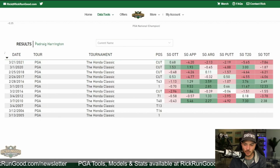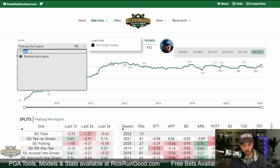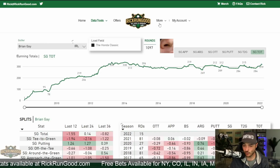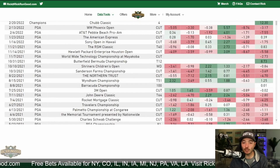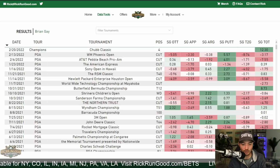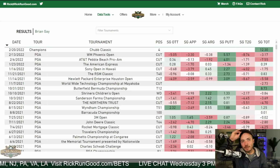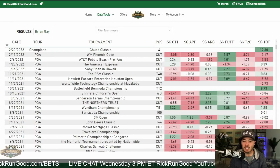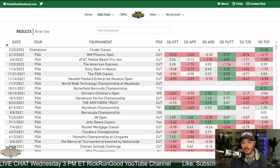I will say, I think that there's going to be maybe a rush to play Brian Gay, or at least as much of a rush to play Brian Gay as there can be. I don't know if that's a lot or not, but he played really well at the Chubb Classic. That's the senior tour event that we were talking about. Finished 4th last week. And I think on paper, PGA National should be a decent spot for him. You know, it's like, hey, keep it in play. Keep it in play, Brian Gay, and you'll be just fine.